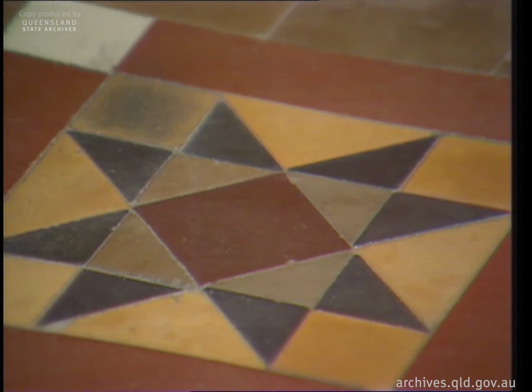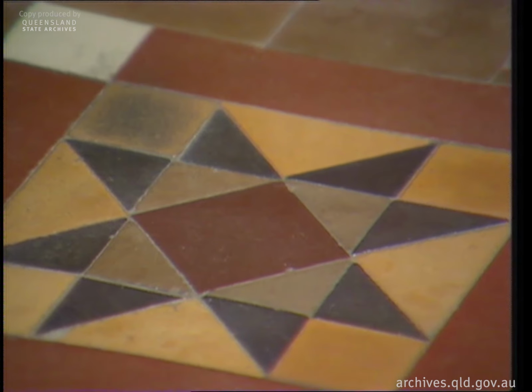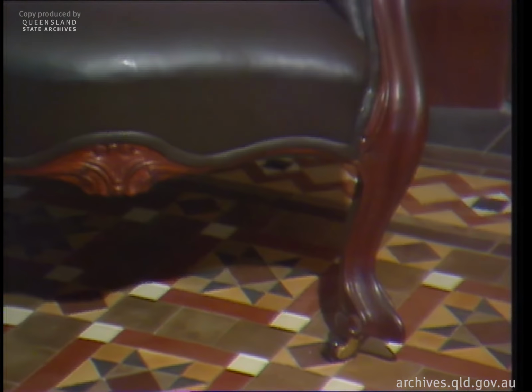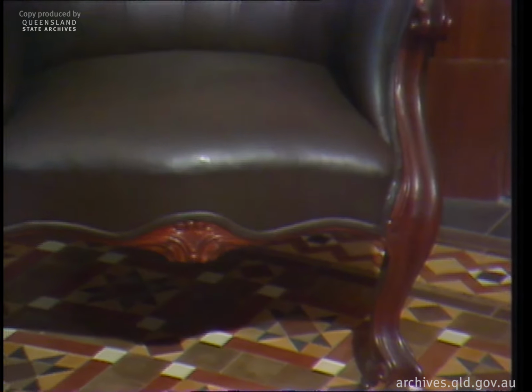The tiles on this floor have been removed from other rooms within the building, cleaned in acid to remove a century of dirt and discoloration, then laid out to see what pattern could be created within the limited number of reusable tiles. Quarry tiles have been used around the edge of the floor, but the major portion has been covered with these reconstituted tiles.